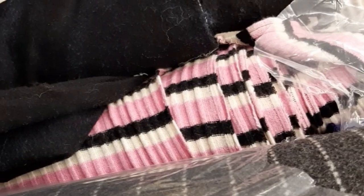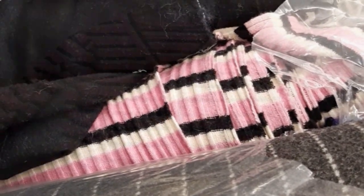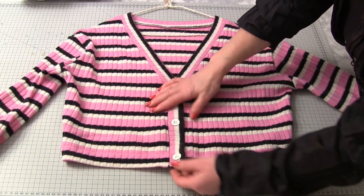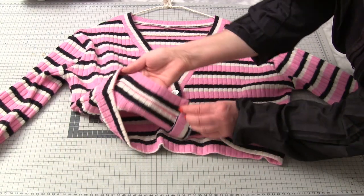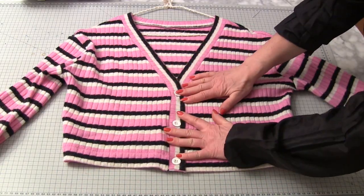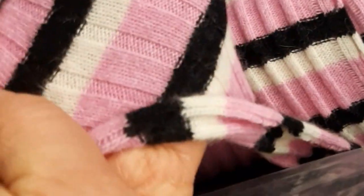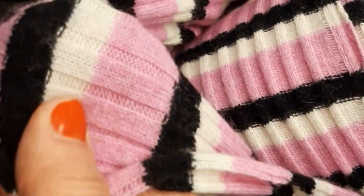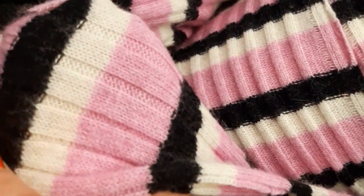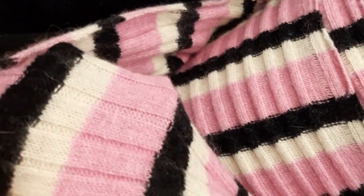So this is what I used for the Easy Sew cardigan video. I really think more people should watch it because it's a self-drafted cardigan. You just trace off your existing one and I show you how to make it. So I'll try and show you the right side, but just go and watch the video. It's so soft and such a fantastic quality. And guess how much it is? It's £6 a metre.